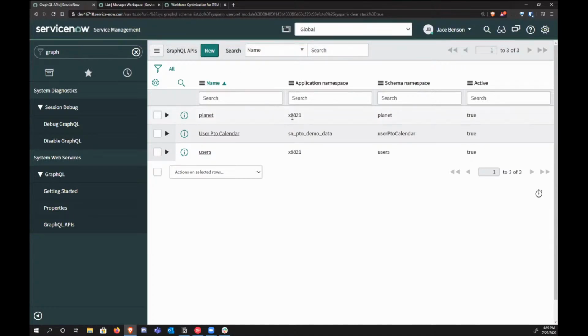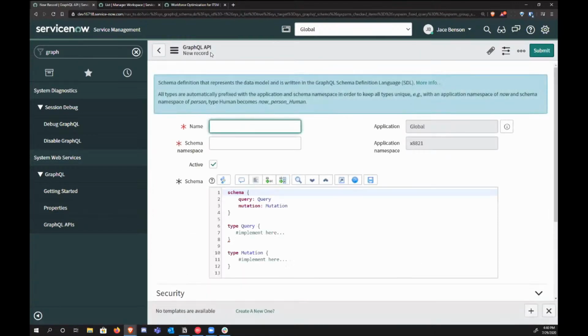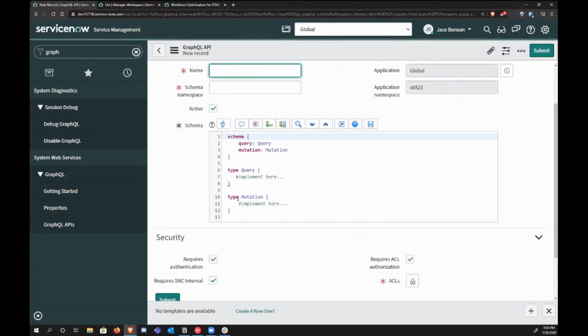Right. I've definitely heard of GraphQL. I mean, I know what the word graph means. Yep. And I know what SQL means. And so somewhere in there. Right. So if you go to make a new GraphQL record, this is what you're presented with. You're presented with a name, a schema namespace, your application namespace, and the application scope here. And then schema, type, and type. And this means really very little to me.